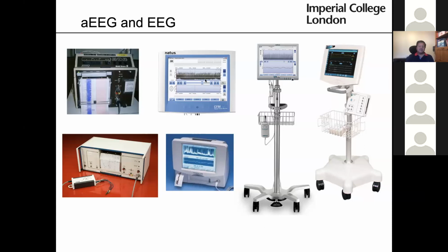This is like a bipolar CFM monitor. For the PREVENT study, that's the study we are doing in India, we are using a combined EEG CFM machine, something which looks like this one here. Although not on that stand, we're using a laptop for that. So, these are the different EEG and AEG machines.